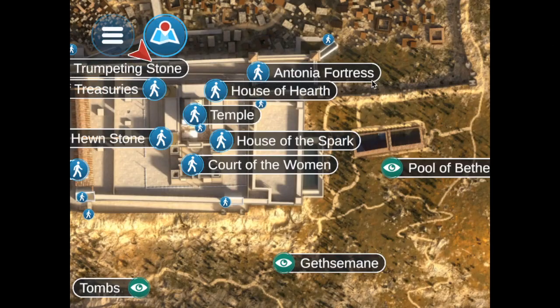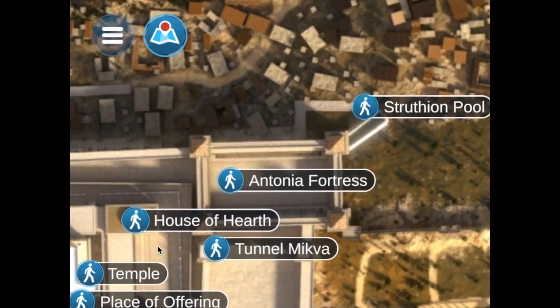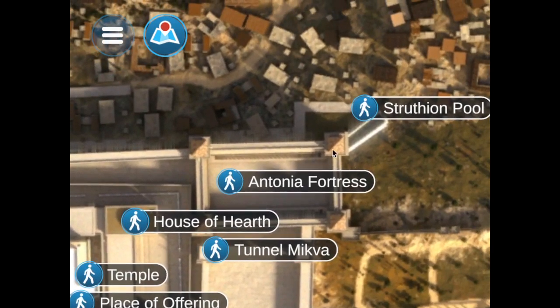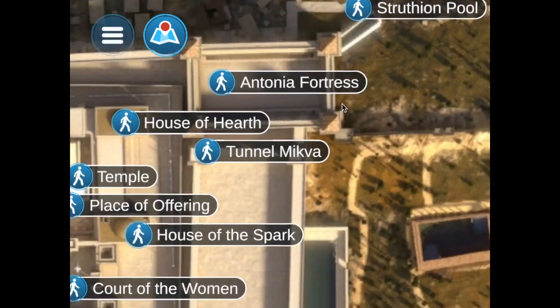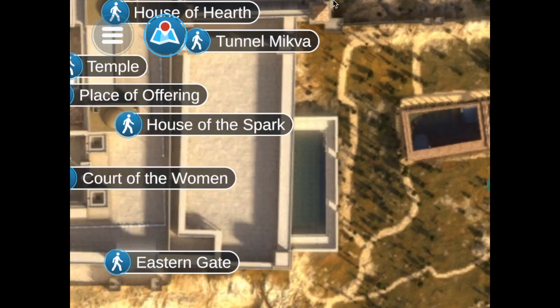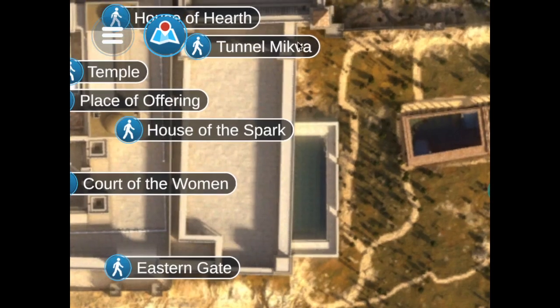Okay, let me get you closer here. You see where the Antonia is? That's where the fortress is. Josephus talks about also the plaza. The plaza was located east of the Antonia, but it's outside the wall that divided the holy mountain from the rest of the buildings.